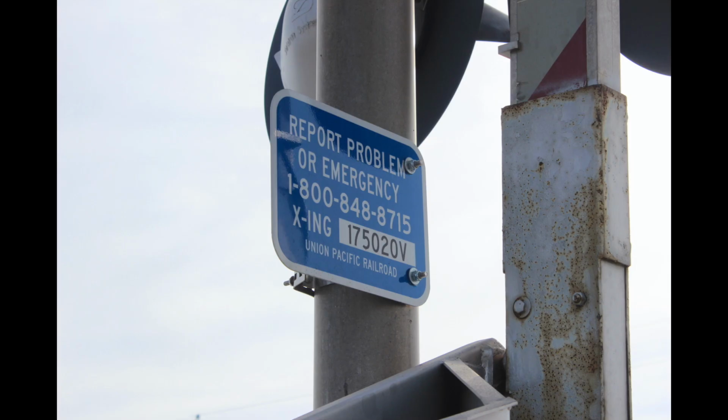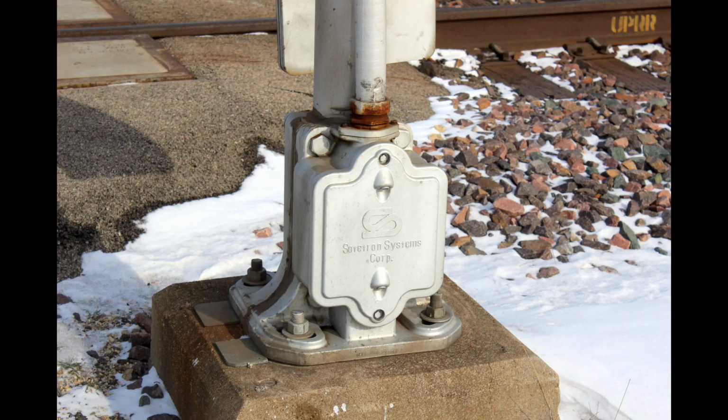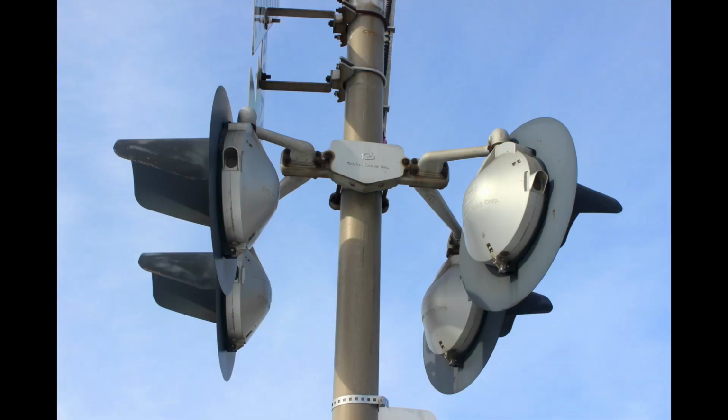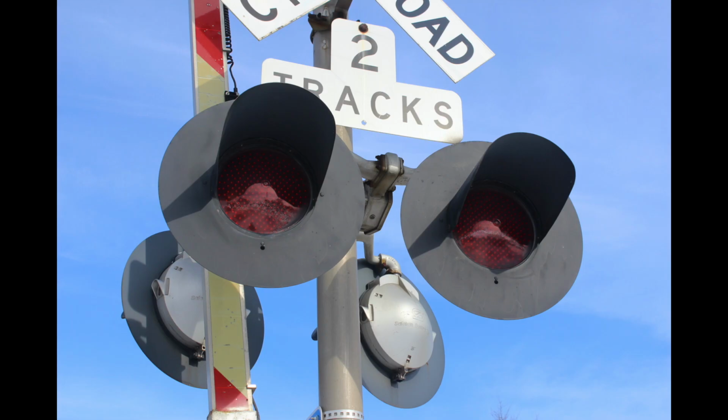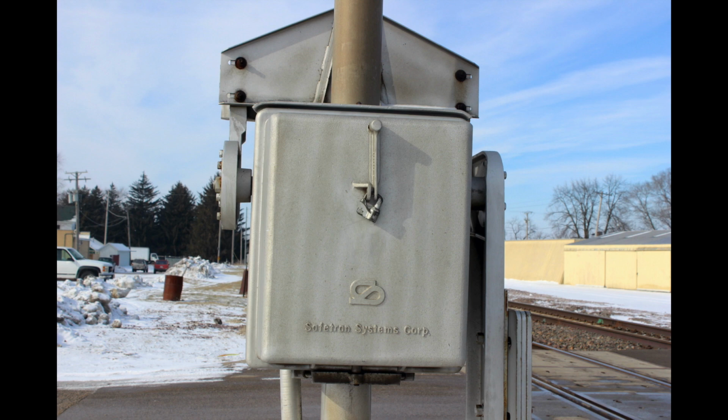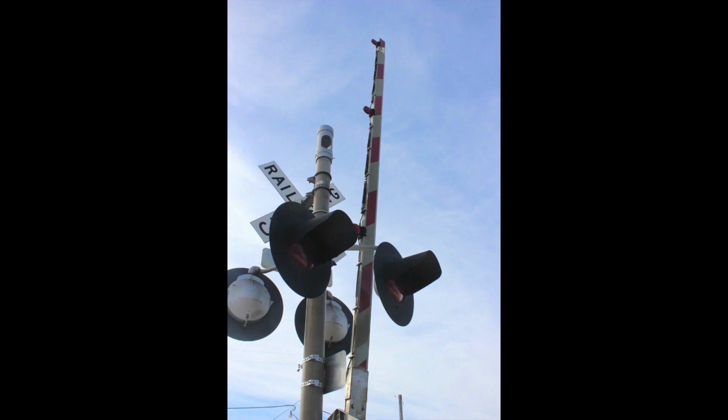This style of signal with the short masts and the crossbucks, track sign, and lights so close to each other was pretty commonly used by the Chicago Northwestern during the late 1970s into the early 90s. The DOT number for this crossing is 175020V, and as of 2017 this crossing had only one accident occur at it since 1975, and the total amount of trains per day was 58 according to the FRA, although I believe that number is much lower, probably closer to 30.